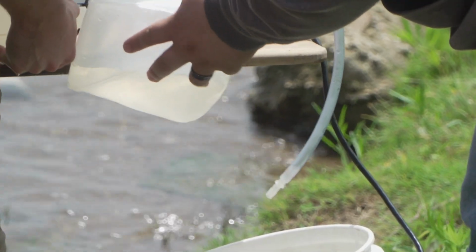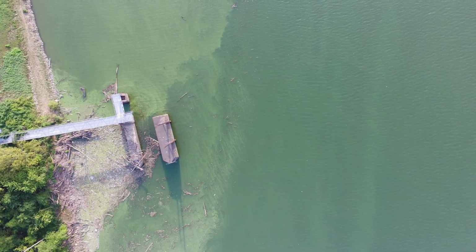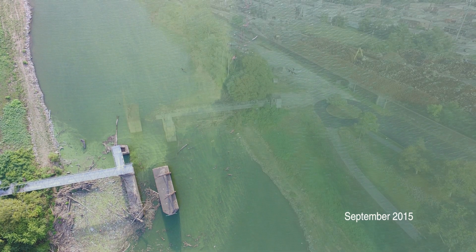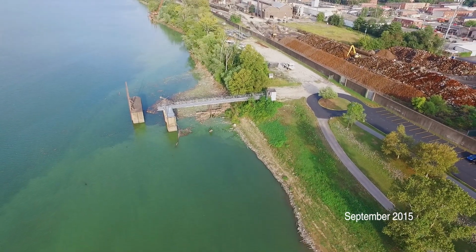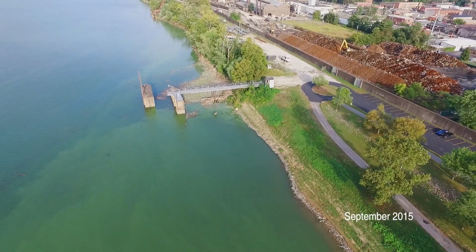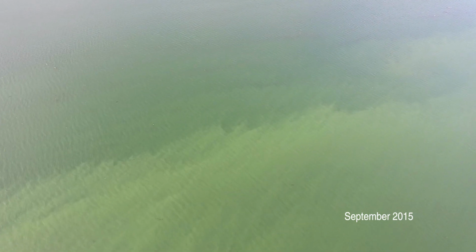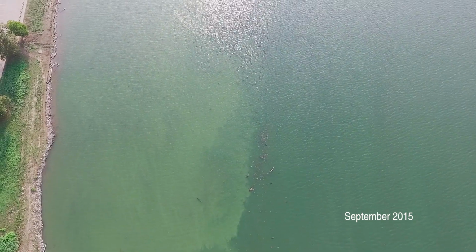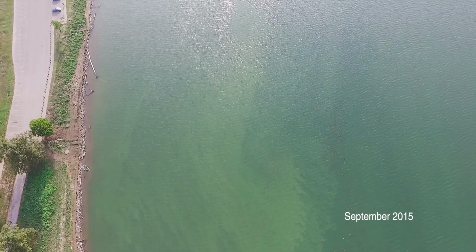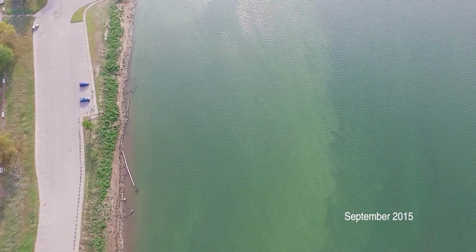All this effort is going into being able to predict, manage, and possibly even prevent something like this from happening again. This is the Ohio River at Huntington during the late summer of 2015. What looks like a huge spill of green paint is an unprecedented bloom of cyanobacteria, otherwise known as blue-green algae, that covered almost the entire length of the river. Blue-green algae produces toxins that, if ingested, can cause serious illness or death in pets, livestock, and wildlife. Just coming into contact with it can result in skin and eye irritations, breathing problems, and digestive issues.